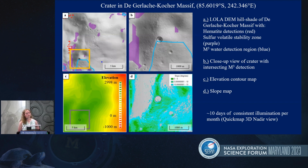Image C is an elevation contour map, and I generated this in ArcMap from LOLA elevation data. Each contour shell is in 200-meter intervals. So the dark green represents higher elevations, the red represents lower elevations. And I wanted to include this to show the correlation between higher relative elevations and better illumination conditions. This particular crater has around 10 days of consistent illumination per month, which is above the 6-day minimum highlighted by the Artemis III SDT report.